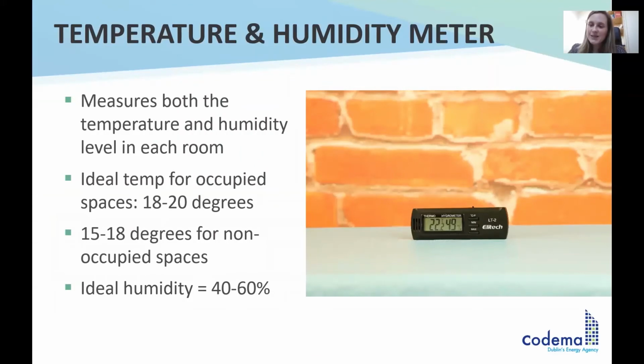The next tool in the kit is our temperature and humidity meter. And you can use this to measure not only the temperature of each room in your home, but also the humidity level in each room as well. And we recommend a temperature of 18 to 20 degrees for what we call occupied spaces in your home. So that would be your kitchen and your living room, and 15 to 18 degrees in non-occupied spaces, which would be your hallway and your bedroom, etc.